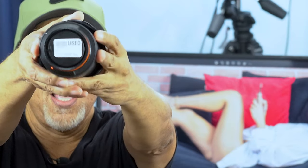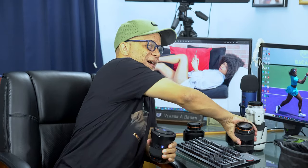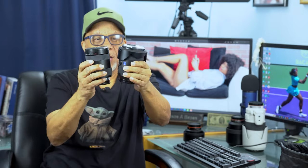I did buy another lens, but it's not new, it's used, and I bought it from B&H. In fact, I'll show you this first. I don't know if you can see that, but it says used. This is the Sony Zeiss 24-70. They don't make it anymore in this model. I have one right here.